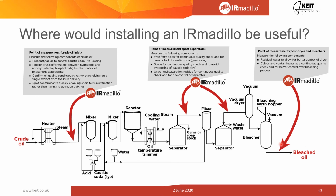And also at the very end, this is where the customer installed it as a continual quality check at the back end. It's online, it's real time. It means you don't have to worry about doing lot testing and doing individual samples. It's always running continuously, 365 days a year.